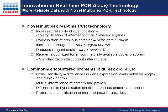This also helps to further conserve precious sample material, since you can simply analyze more transcripts from the same starting amount. You can increase throughput and thereby also reduce reagent costs, since you can generate more data points out of a single reaction. And since all our reagents were optimized to work with all commercially available cycler platforms, you gain already some standardization throughout different labs if there are different real-time PCR instruments to be used.